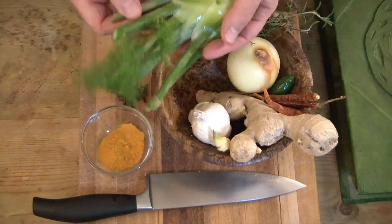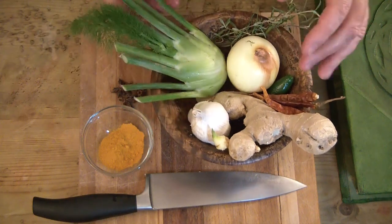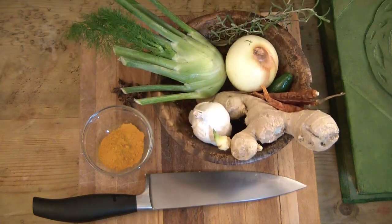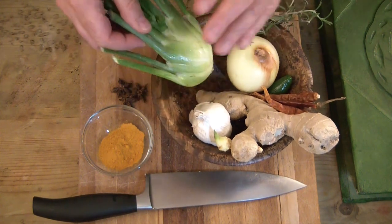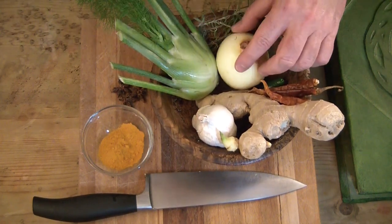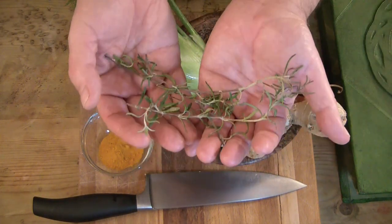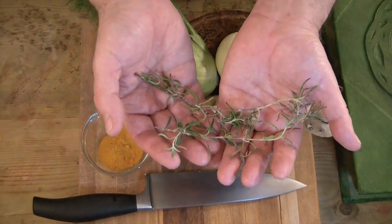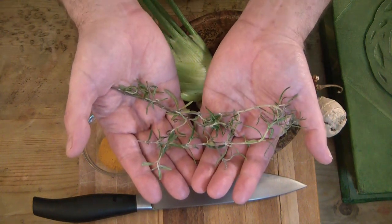So we have freezing weather now, and I went out and got this fennel before the freeze tonight. It's now frozen over, but I got this just before, so it's nice and fresh. And I want to tell you, there are a lot of benefits to fennel. Do some research online. Rosemary adds not only a wonderful scent, but a wonderful taste to some of these more pungent ingredients.